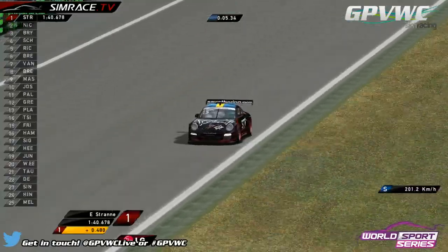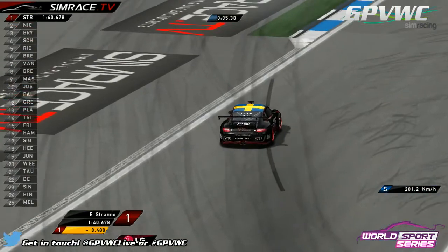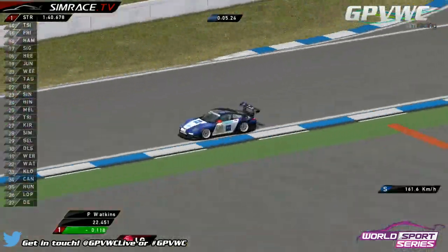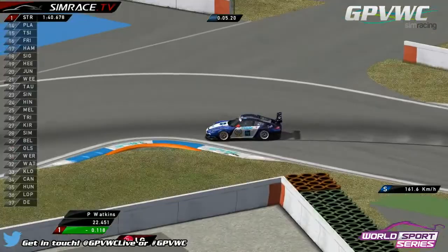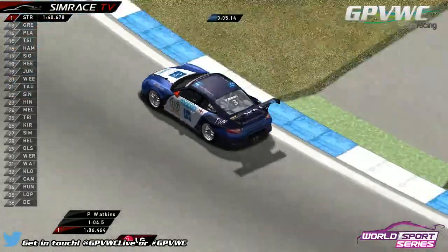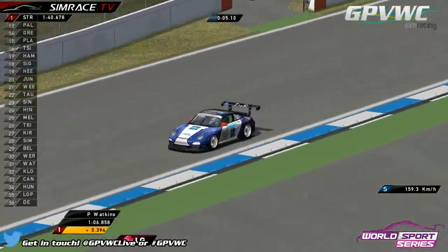Nevertheless, Strana takes pole by almost a full second, 8/10, and I was absolutely right. It's not a 40.7, which is the fastest time. It was a 39.7. My apologies. So, Strana, the first person to dip into those 40s, and we'll be seeing a couple more of them as qualifying continues, I would imagine.